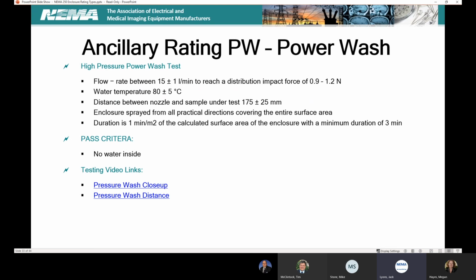In this slide here, you'll see a test procedure for a power wash. What are we going to do? A hot water, high pressure power wash is duplication of the ANSI IEC 60529 test.